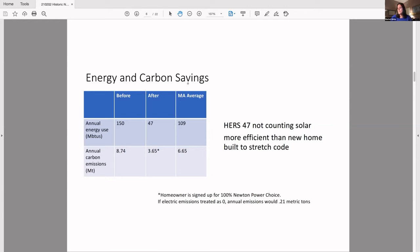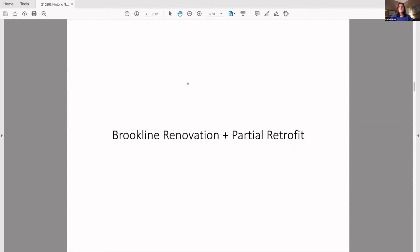And this is not a project that I would consider a deep energy retrofit in that we didn't add insulation to the outside of the house, but rather installed within the cavities. We insulated within the cavities, but we're able to achieve really tremendous reductions in energy use as well as in carbon emissions. So now I'm going to turn to a second case study.